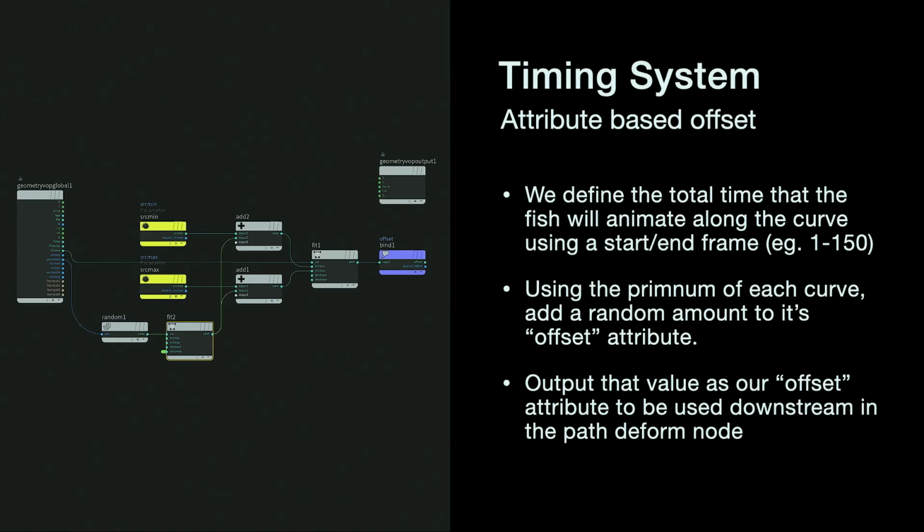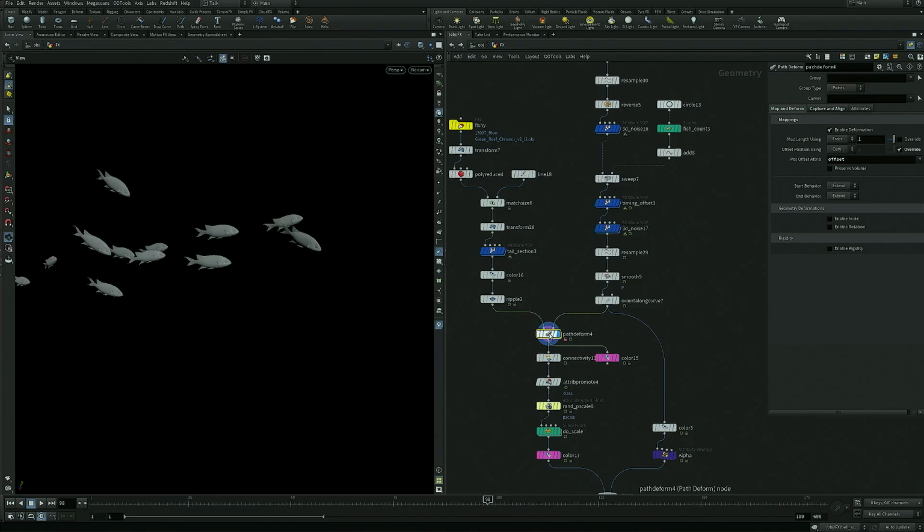Essentially what we're doing is just defining how many frames it's going to take for the fish to get from the start of the curve to the end. And once we've done that, we take each primitive and pipe that into a random node just to get a value that we add on to that initial value, to offset them randomly per primitive. Ultimately, the output of that could be something as simple as an offset attribute, which we can use down the line in the Path Deform node to essentially offset each fish's position. You can see in this slide we've put that in, and it simply takes care of the offsets. So that was nice.